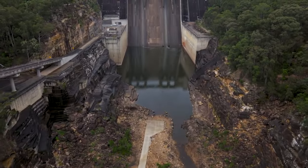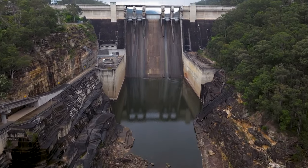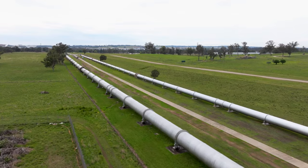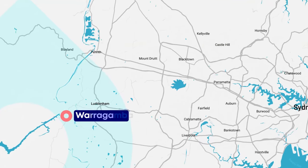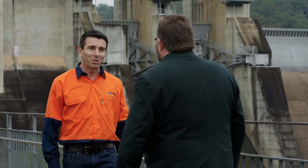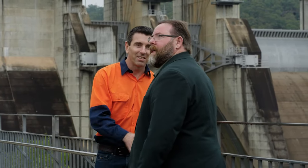So as we stand here, this looks pretty quiet, but right now there's water that we can't see through pipes being fed to treatment plants. That's right, spot on. The water travels 26 kilometres through these pipes right down to Prospect. Well, that sounds like where I should go next, yeah? Yeah, absolutely. Thanks for your time, mate. Thanks for coming, Shane. Which way is it, that way? Yeah, that way, mate. Off you go. 26 kilometres. This is going to take a while.